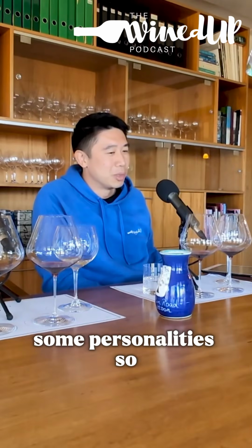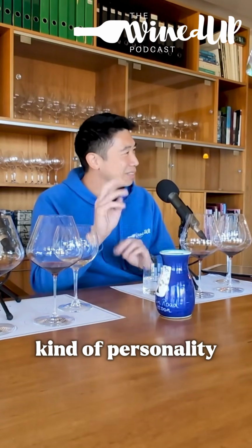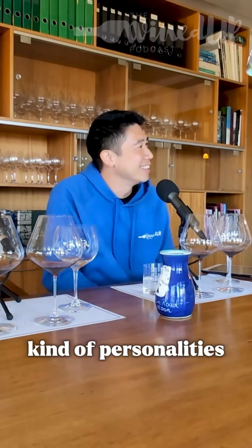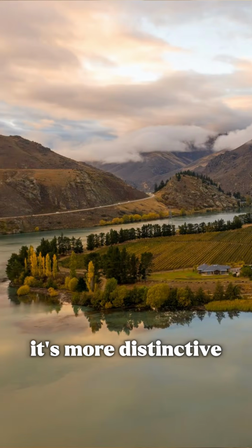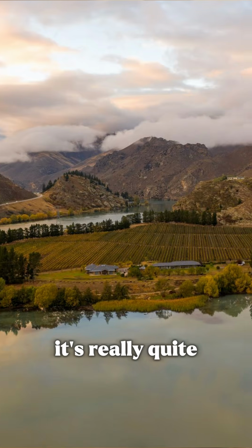So I'm going to try and apply some personality. With the Calvert, it's like this kind of elegant, floral personality. With the Elms, MacMuir and Cornish Point, what are their personalities? Cornish Point is usually a lot more forward, more distinctive and quite boisterous. It's really quite in your face.